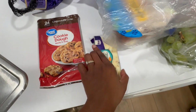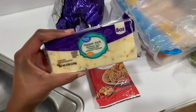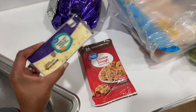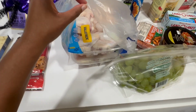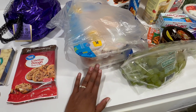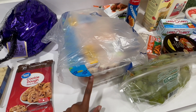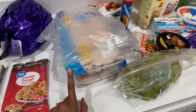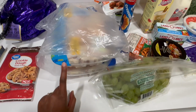I have some cheese here. This is going to be some cheese that I grate and make with the mac and cheese I'm going to be making. We have 2 containers here of chicken wings. I didn't want to take it out because I don't want it to be too loud, but we're going to be making these chicken wings. We're going to fry one portion of them and then barbecue the other portion just for 2 options.